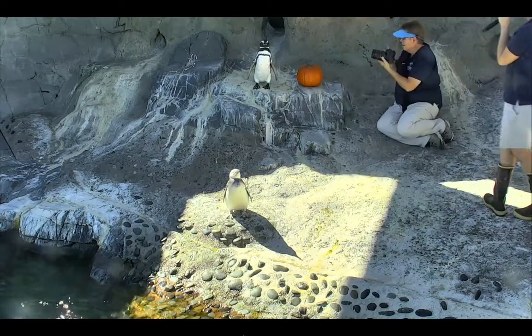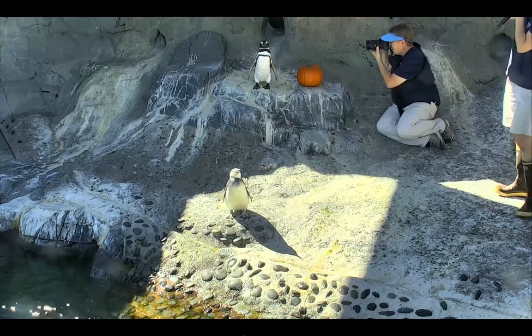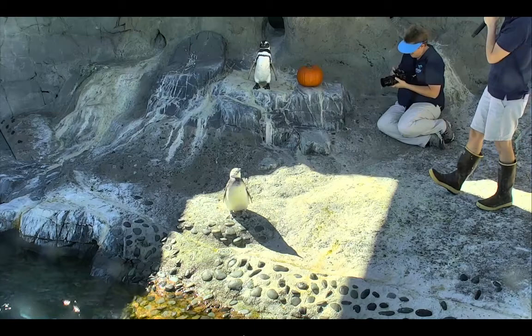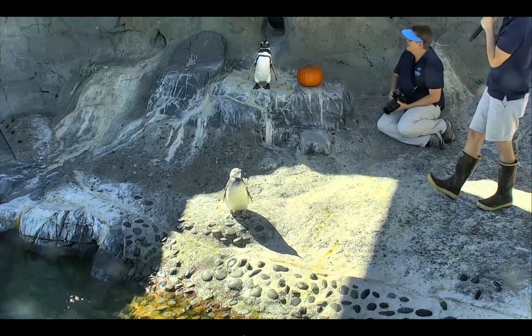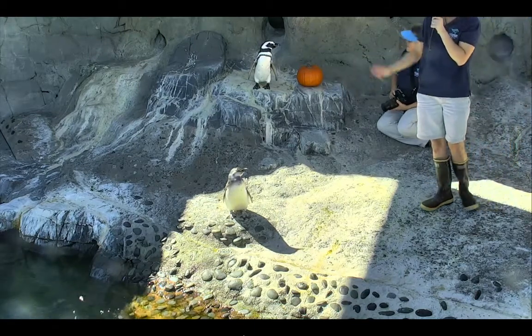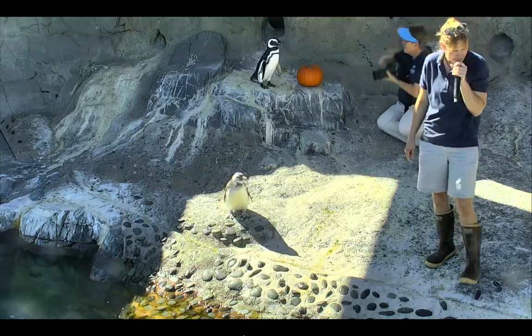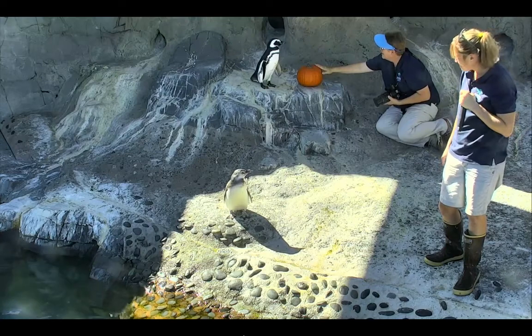So I like to give them things in the water because that's where they're spending most of their time. But it looks like Admiral Fancy Pants wants to take a picture with the pumpkin right now, which is pretty cool. That's Admiral Fancy Pants next to one of our pumpkins. And then this is Dee right here. She was named after Dee Boersma, who studies these birds in their natural habitat.